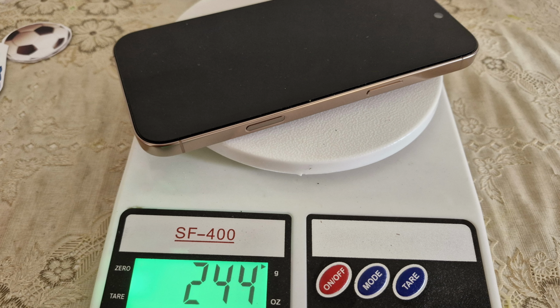Now, once you flip the phone, the most important part of any phone is the display. This iPhone 16 Pro Max has a 6.9-inch screen. Previously the Pro Max used to come in 6.7-inch, so I was very skeptical, but when I unboxed it for the first time and held it in my hand, I was amazed. It was heavy, but not as heavy as I thought it would be. It weighs around 244 grams, as you can see on this screen.